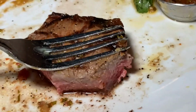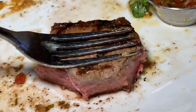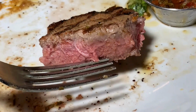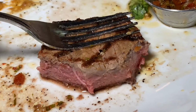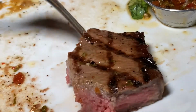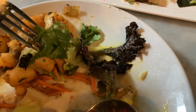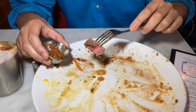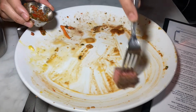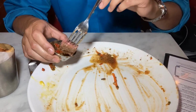Quality steak. Oh, this steak is nice and thick and juicy. Cooked medium. So you got that nice pink. Oh yeah. Get your vegetables, guys. Made it through to the last bite. All right, last bite of steak. Make sure to mop up all that sauce on that plate. That's where all the goodness is. Don't waste that. I'll get that after.